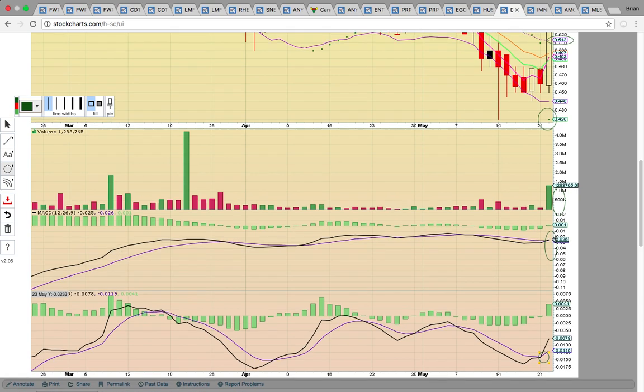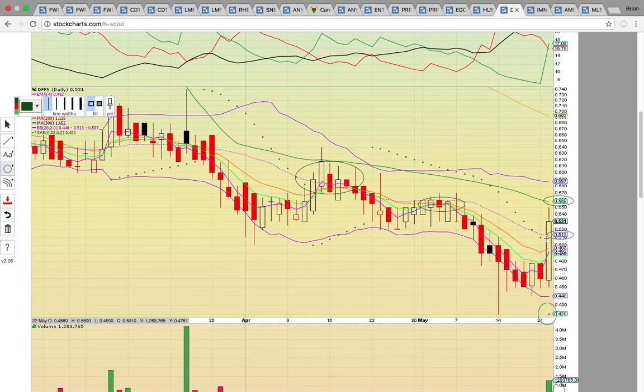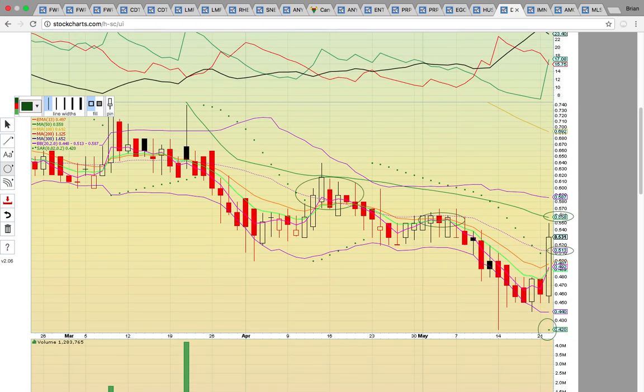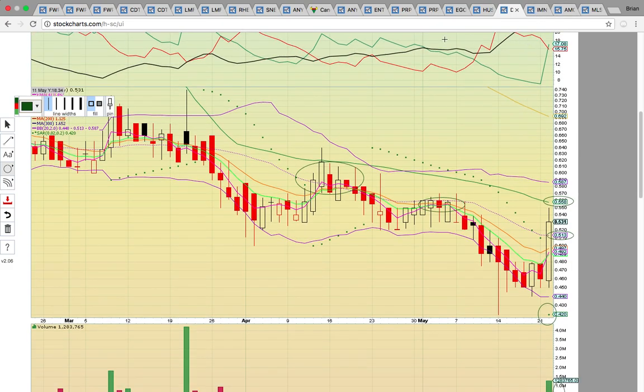So the chart is heating up. The MACD line is the black line crossing over the signal line, and that all signals that the chart's heating up. If it could stay above 51 and break above 56, maybe it could push higher. So keep an eye on that one.